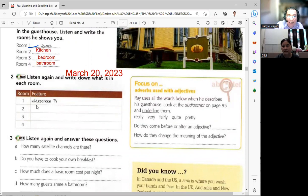So number one is given. Room number one, which is a lounge, there would be a widescreen TV. So we will understand more about the features of this particular guest house room. Okay, let's try to listen. That is recording 52.